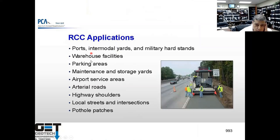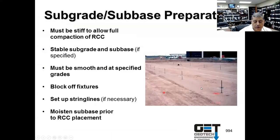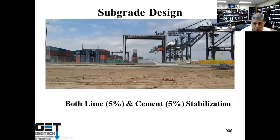They use them for ports, warehouse facilities, parking areas, maintenance and storage yards, airport service areas, arterial roads, highway shoulders, local streets, pothole patches. So you go out there and compact and stabilize that subgrade, get it ready just like any other kind of pavement. In this case, you either lime it, lime flash it, or cement stabilize it, depending on the soil type. Subgrade, they limed it 5% and cement 5%.